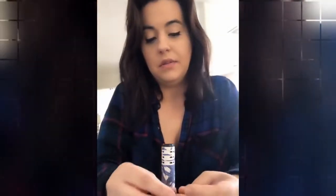So this is how I put it all together. So let's open the package. Okay, so there you have it. Some CBD, normal looking bud. Reeks like skunk, but no crystals. Absolutely none. It's just the plant itself.